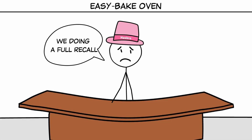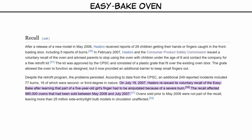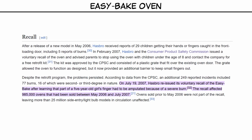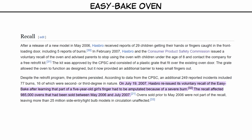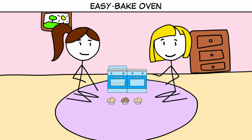By July 2007, Hasbro announced a full recall of the redesigned Easy Bake Oven, pulling nearly 1 million units off the market. This marked one of the largest toy recalls of the decade, reinforcing the importance of stringent safety testing for children's products. After the recall, Hasbro later released a new, safer version of the Easy Bake Oven with improved safety features, ensuring that children could continue to enjoy baking without the risk of serious injury.